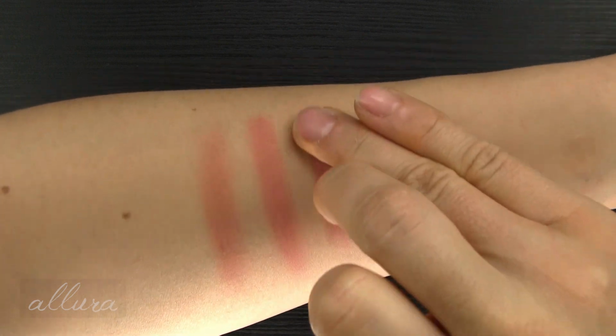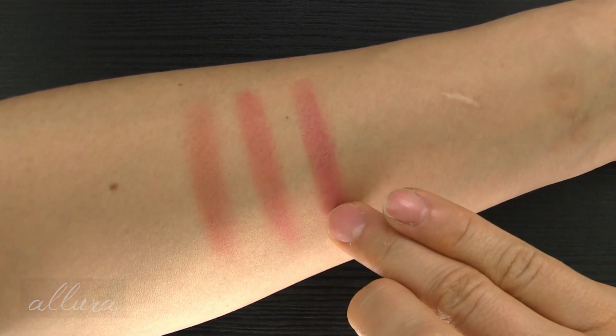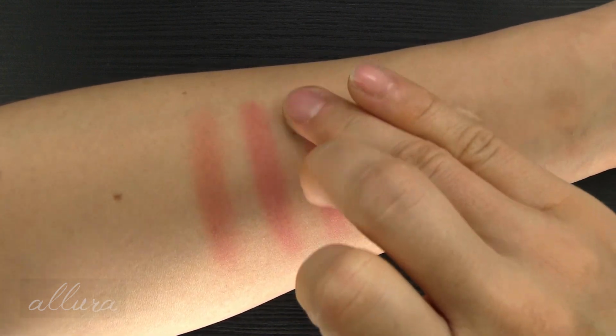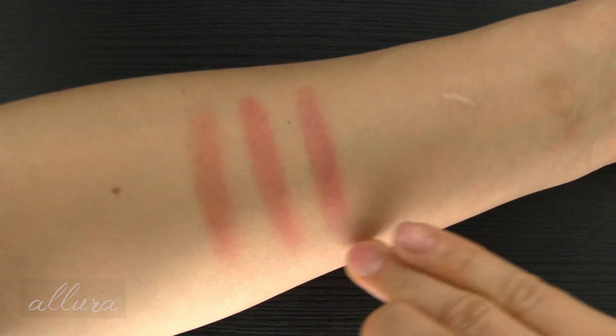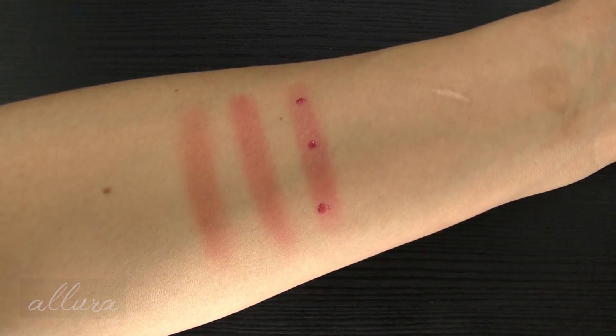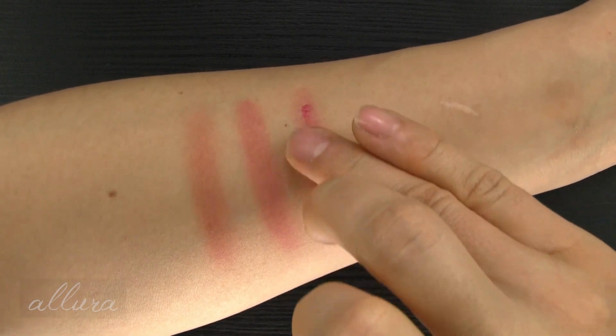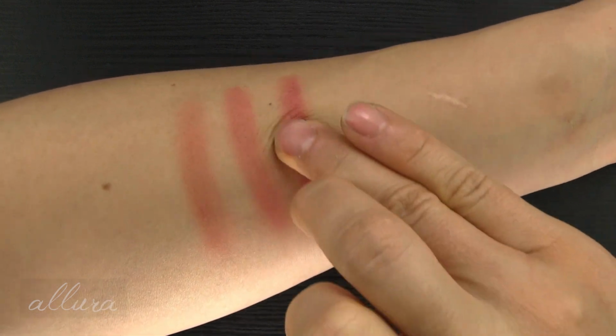Oh, this one's the most metallic-y of the 3. A deeper reddish pink. Metallic quality does seem to kind of blend out a little bit.